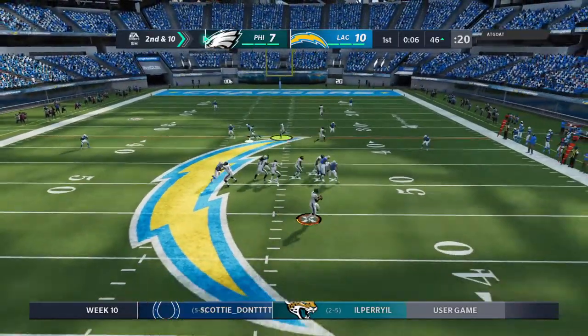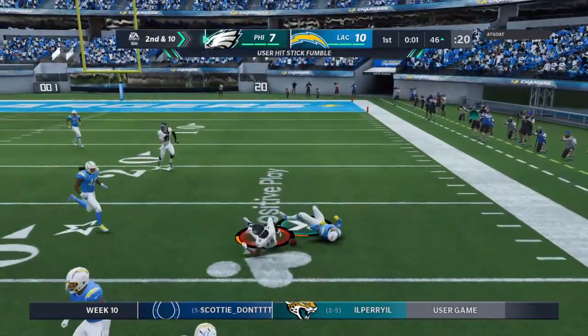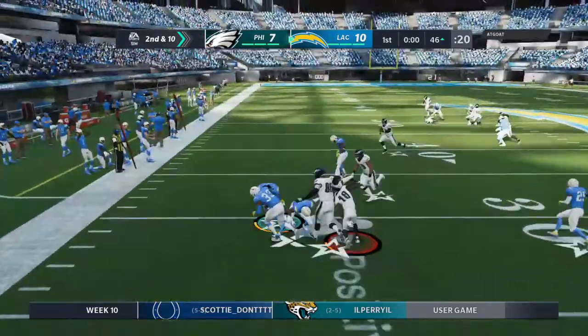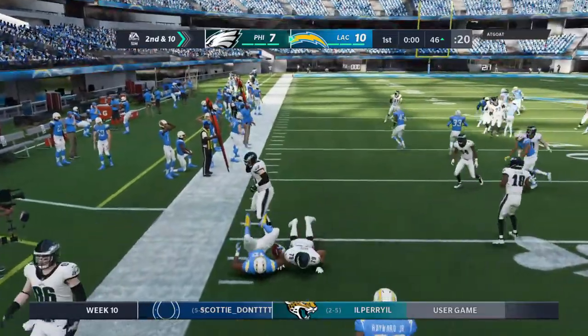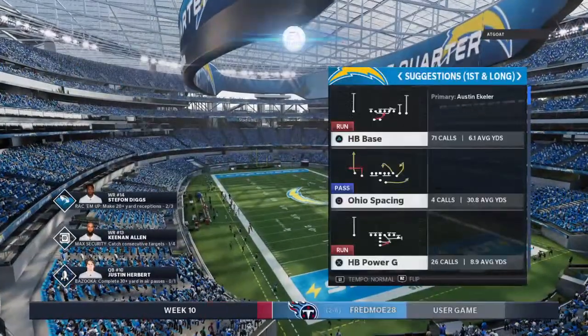Throwing now is Wentz. He'll get this complete to Jalen Reagor. And now a fumble. The ball's out. And picked up by the Chargers. And his guys are going to take over at the 31-yard line. 10-7.